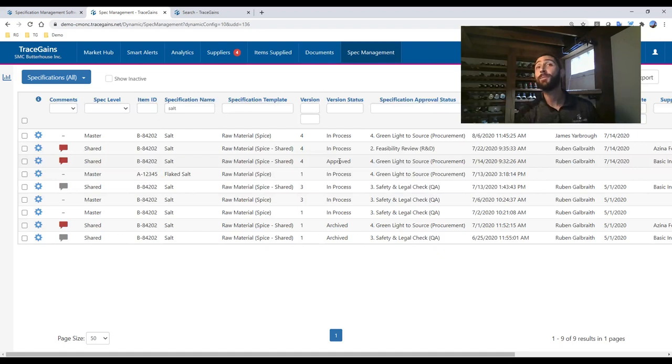These can also have sub-statuses, which guide possibly through different internal workflows. Is it time for the QA team to be working on this? Procurement, R&D, and so forth. Off to the right, we have some additional metadata. Who signed off on this? Approver 1, Approver 2, Approver 3? Who updated it last? Who created it, and so forth?